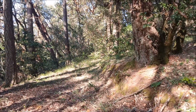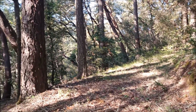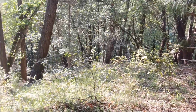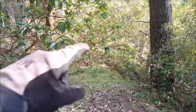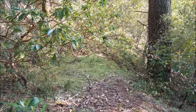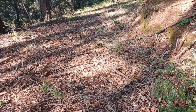Yeah, this is where the trail swings around here, comes off of the ridge. And there's a really nice open area here. And then that's where it starts heading into that little canyon that's up ahead. Gets pretty overgrown in there. Yeah, this road here looks just pristine. You know, if you cleared off the branches and the leaves, you could drive on it.